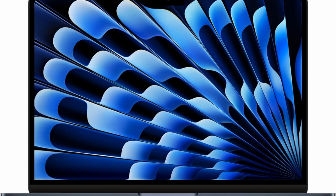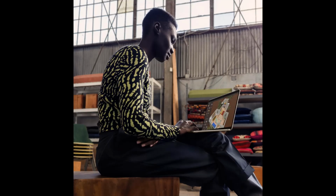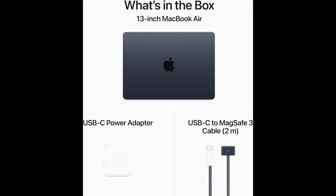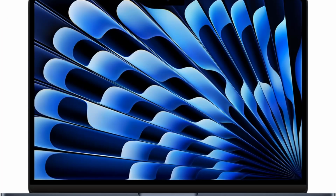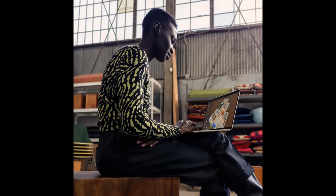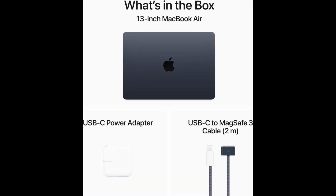For Windows users, we recommend the HP Spectre x360 14, 2024. Like the MacBook Air, it has a premium build and provides a great user experience overall. Plus, it's a 2-in-1 convertible, so you can flip the screen around and use it as a tablet. You get an excellent webcam, support for the latest Wi-Fi 7 standard, and a wider port selection, including one USB-A port, two USB-C ports, and a 3.5mm mic headphone jack.